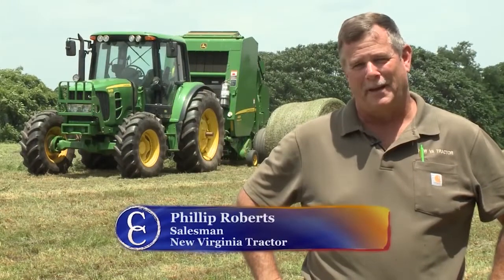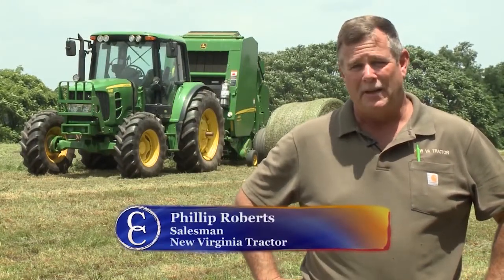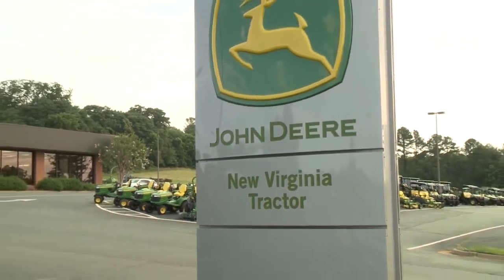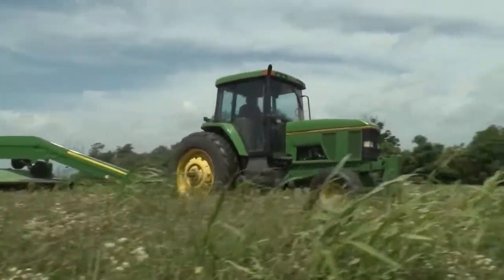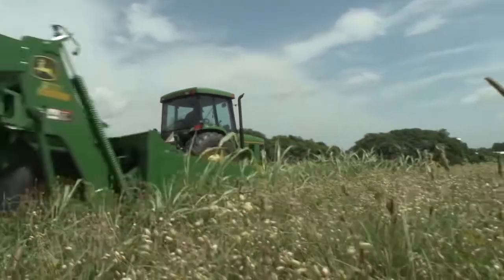John Deere's been making hay equipment for years. Price is one thing, but longevity, the parts department that John Deere has and the service department they have is better than anybody on the market. And resale value, not only the equipment does very well raking and cutting and baling. A lot of other brands can do the same thing, but downtime is a big thing with these farmers.